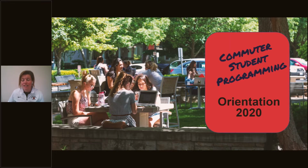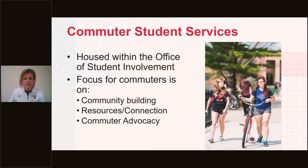Commuter student programming is an extremely important component of North Central College. Nearly 50% of our incoming students, as well as our current students, are commuters to campus. So it's a big focus for our campus. Commuter Student Services is housed within the Office of Student Involvement. And the focus for the commuters is on three primary things. The first is community building. Second are resources and connection. And finally, commuter advocacy. And we'll walk through each of those pieces along the way.